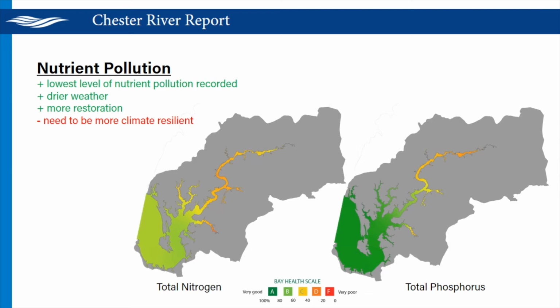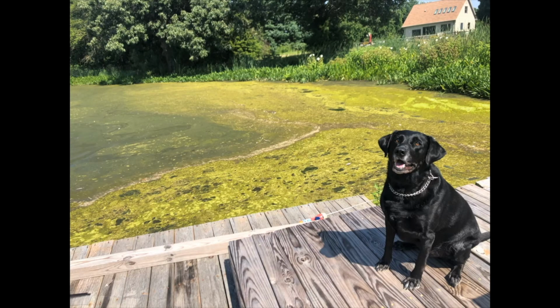And here is a reminder about why we care so much about nutrient pollution. Not only does nutrient pollution cause dead zones, but also these terrible algal blooms. And this is my house, my dog, my creek, and unfortunately, my algal bloom. So let's look at algae a little more.